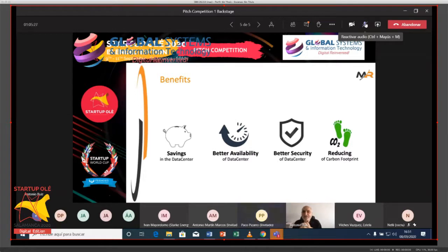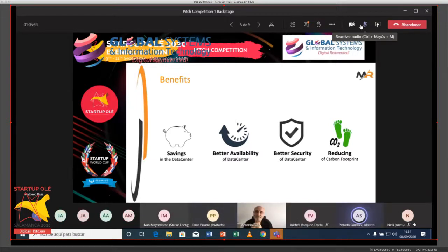Okay, thank you. In fact, our tool treats the data center as one factory, as an automatic factory. It is the 4.0 digital transformation of the data center.